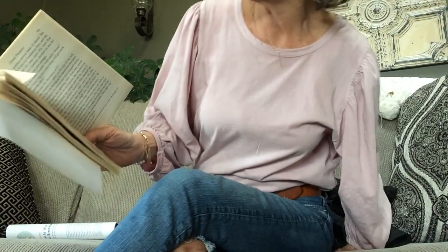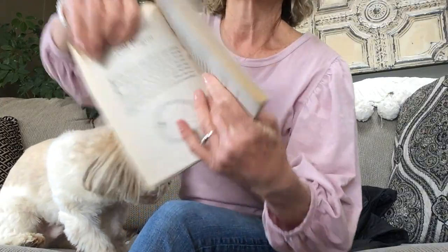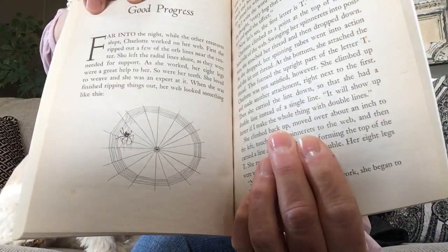Let's find out. Far into the night, while the other creatures slept, Charlotte worked on her web. First, she ripped out a few of the orb lines near the center. She left the radial lines alone as they were needed for support. As she worked, her 8 legs were a great help to her. So were her teeth. She loved to weave, and she was an expert at it. When she was finished ripping things out, her web looked something like this. And there's a picture of it.